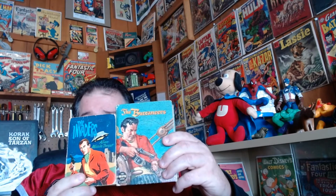Highly recommend it. Now I'm going to keep holding this up for one reason, so that you can see the size difference in this big little book. Here is the Buccaneers, and you can see it's slightly bigger. And this is 1958. The artwork in this is by Russ Manning, who did Korak, the son of Tarzan. Remember that cover I did, Korak. I was trying to reproduce Korak, son of Tarzan.